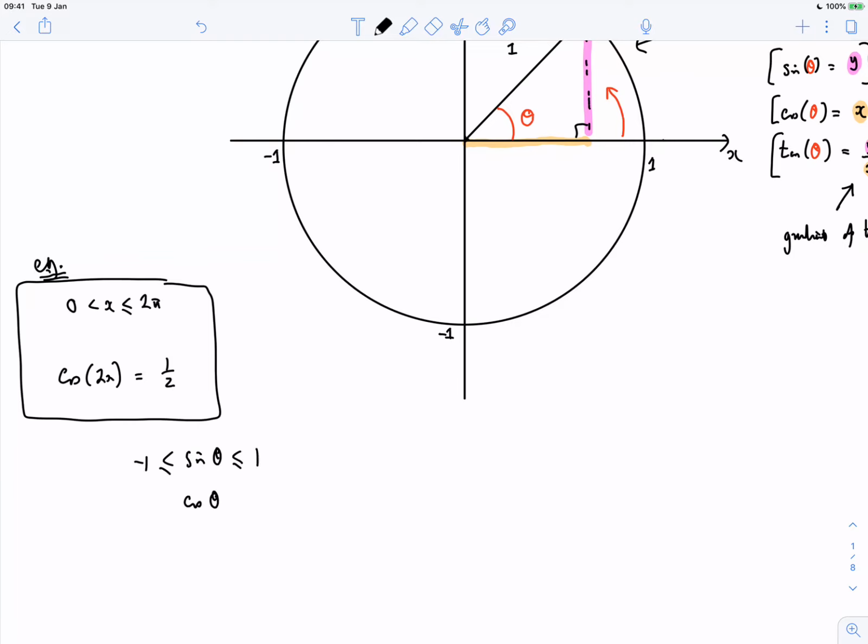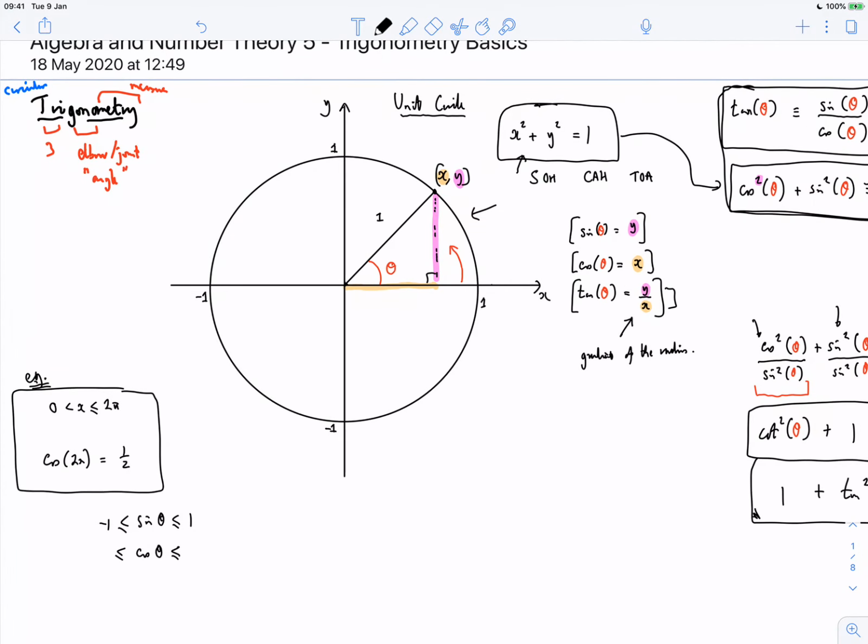We have cosine theta, which is trapped similarly. Well, on the x-axis, it goes from 1 to minus 1 and then back to 1 again. It's going to be trapped between 1 and minus 1 still. Tan of theta is a little bit trickier.